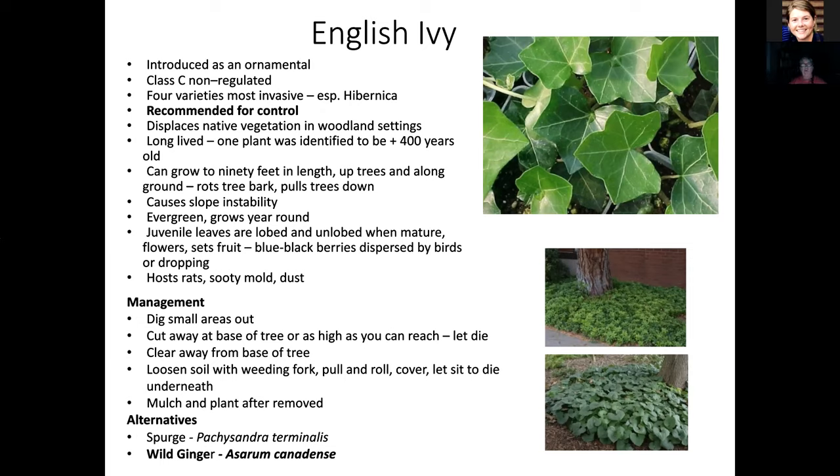There are about four different varieties that are considered the most invasive, and hibernica is the one that especially is identified in the Northwest on this side of the mountains. It is non-regulated, but it is a class C weed. This is one that is not likely to become regulated because it is so widespread, but we do recommend people controlling it. At the very least, prevent the flowers and fruit from developing if you do nothing else.